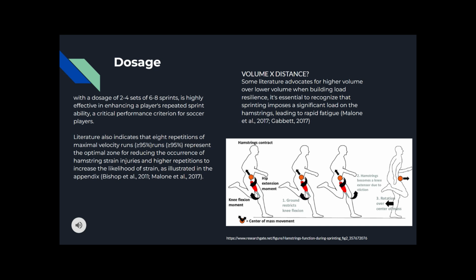Research suggests that this fatigue can disrupt neuromuscular coordination, potentially resulting in maladaptive strategies. Studies have shown that during fatigue, there is a reduction of semitendinosus activity and an increase in biceps femoris long head activity. This finding is particularly concerning because literature indicates that the biceps femoris long head is most vulnerable to strains due to its long extension and small cross-sectional area of sarcomeres.